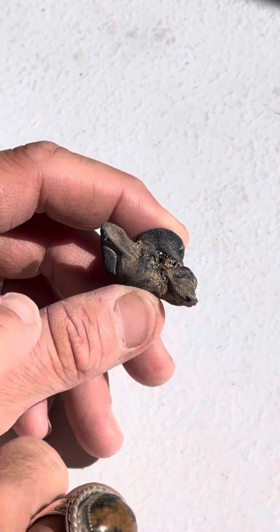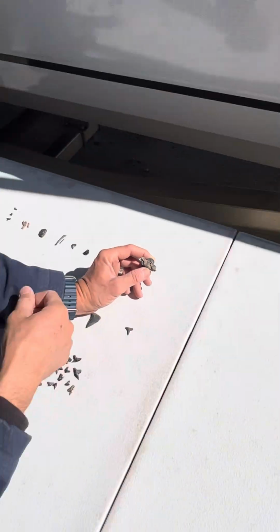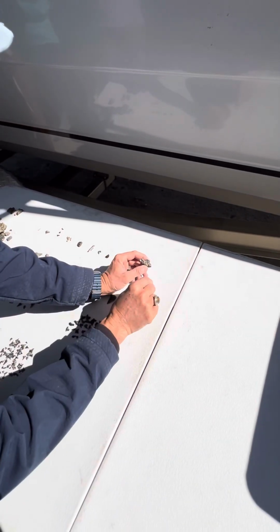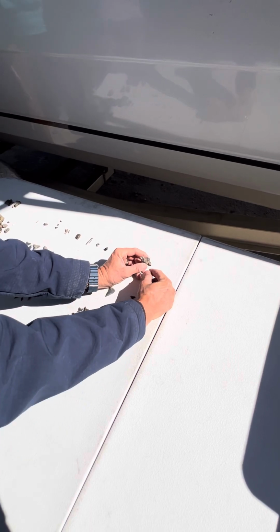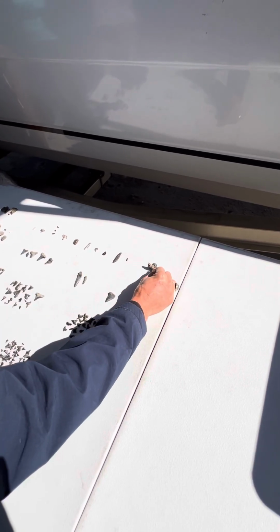So about 24 to 30 million years old here, and it'll get a painted on number that will forever be tied with your name if it's used in any publications. Excellent finds, y'all.